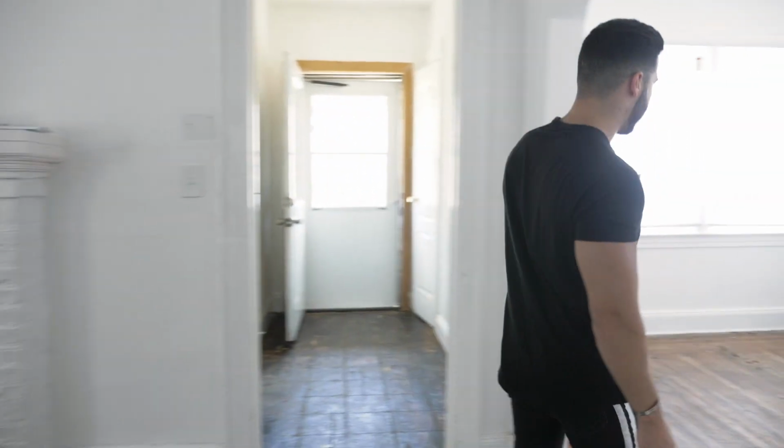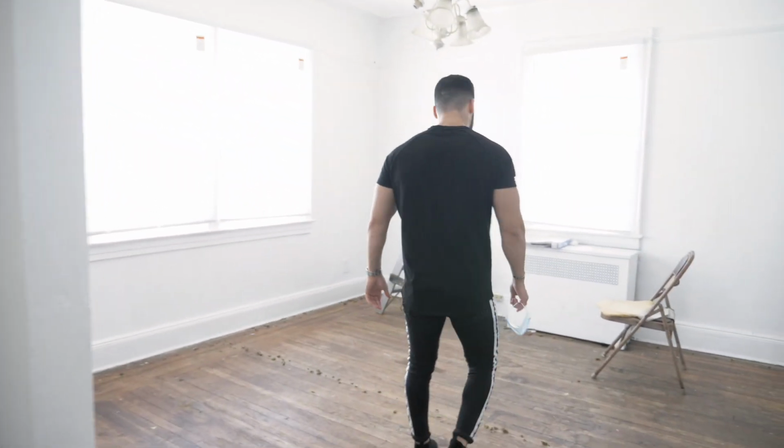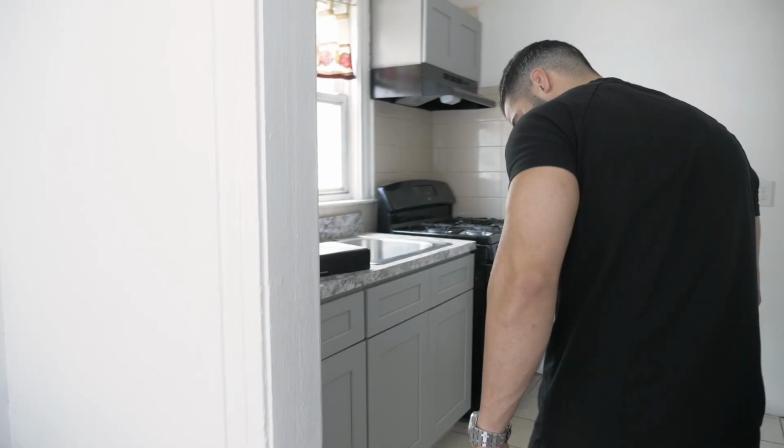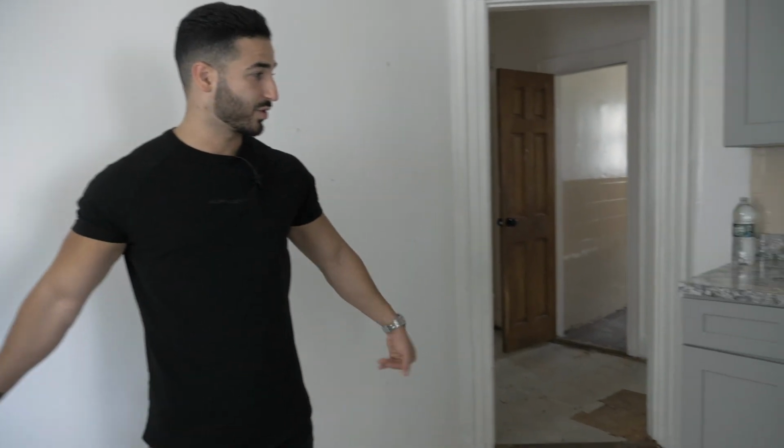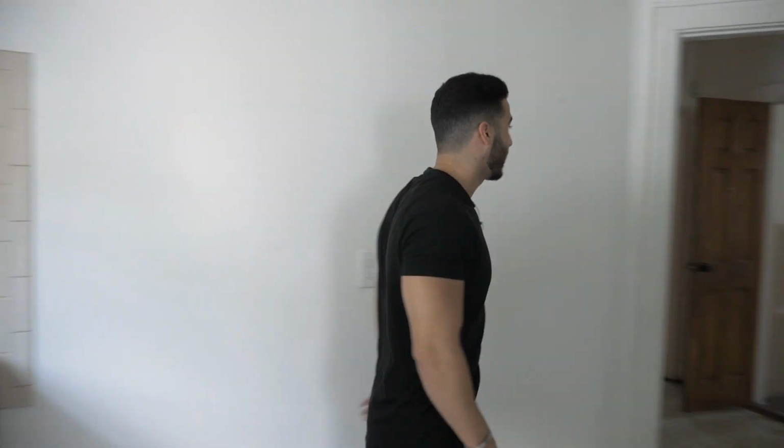So you've got the living room, bedroom, home office. You've got a dining room right over here. This is going to be the kitchen. Oh, so actually, I would keep this kitchen and I would just buy new appliances. It's not bad. And change the molding, change the backsplash, paint everything, plaster.